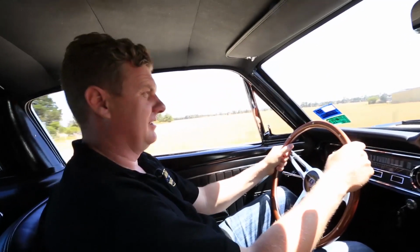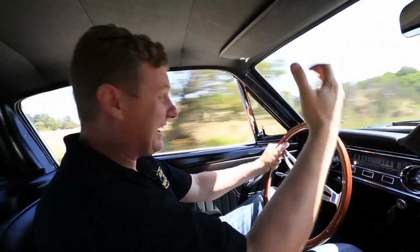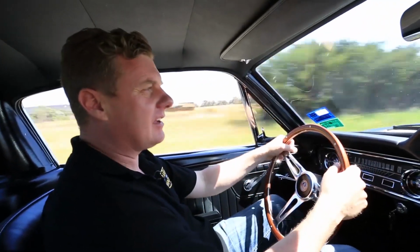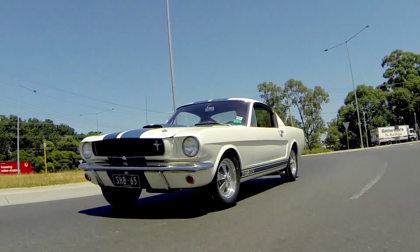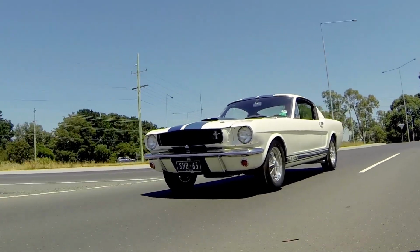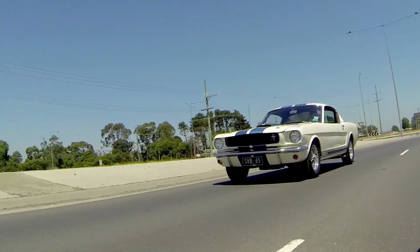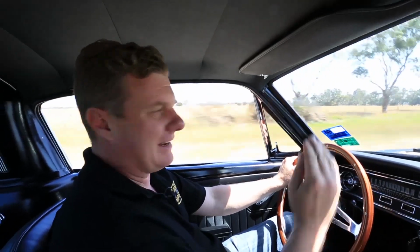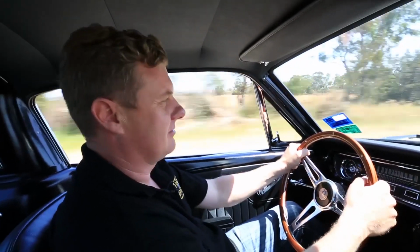Am I dreaming? I think I'm awake. I'm waiting to wake up. I think this is real. I'm actually driving a genuine 1965 GT350 Shelby Mustang. Wow! Can't believe it. I can't believe it. This car would be an expensive car too, probably $350,000 to $400,000 worth. So I'm a little bit nervous, but I'm harnessing the moment. Why wouldn't you? Who wouldn't?